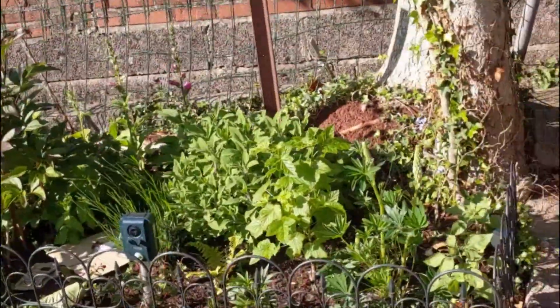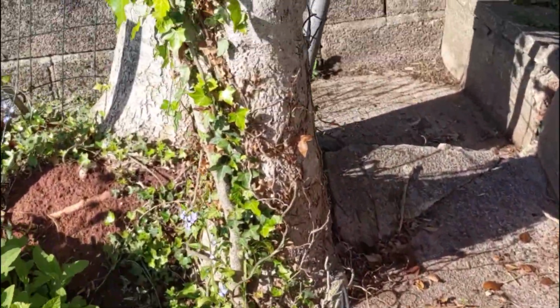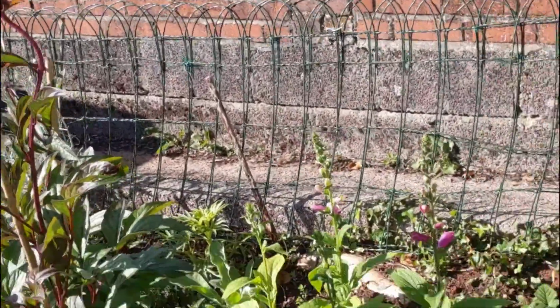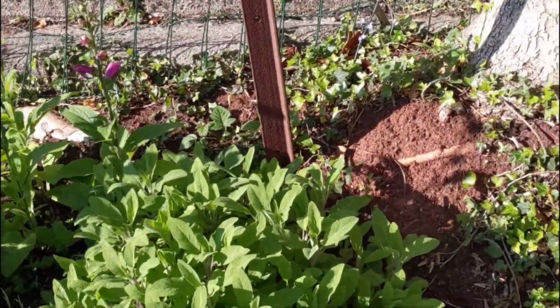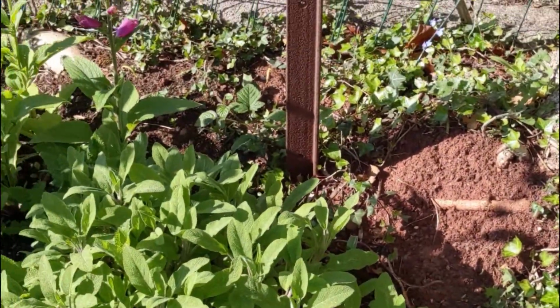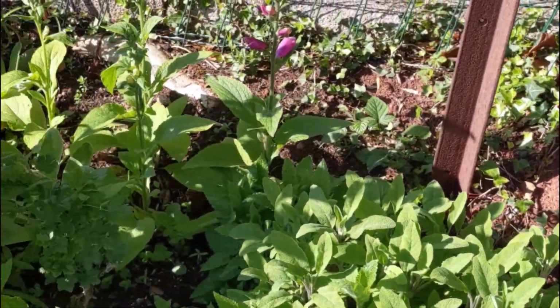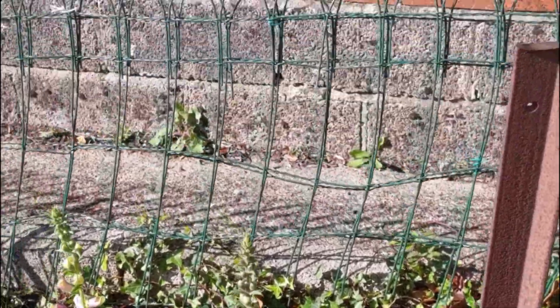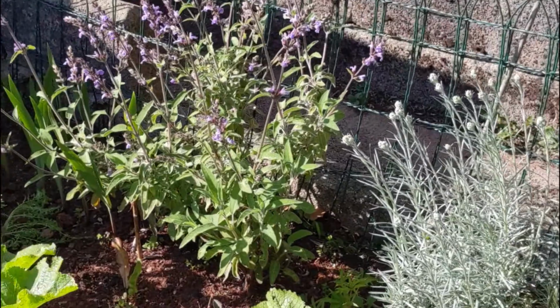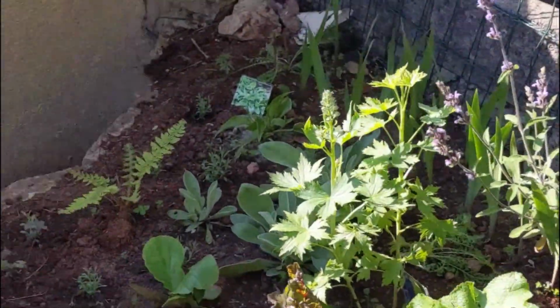Talking of the beds, I will show you those. Lots more flowers this year. Decided not to grow much veg out here. Some sunflowers in the end. Fuchsias, some sage, foxgloves. Yeah, some of the stuff from last year, but lots of new stuff.